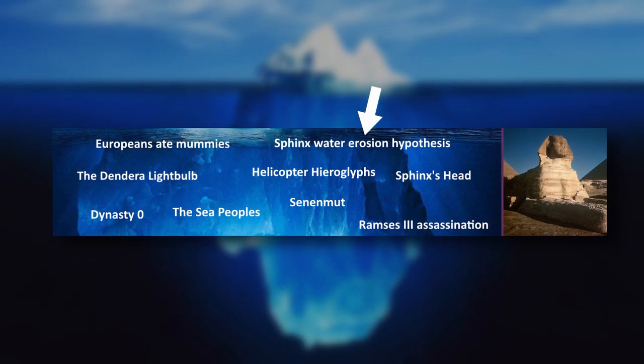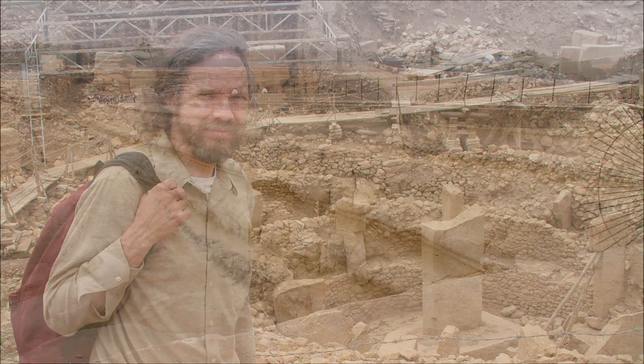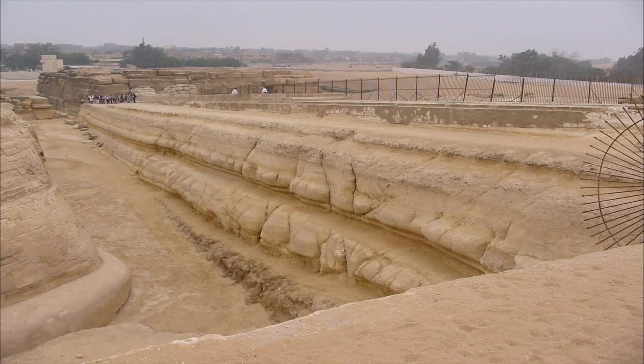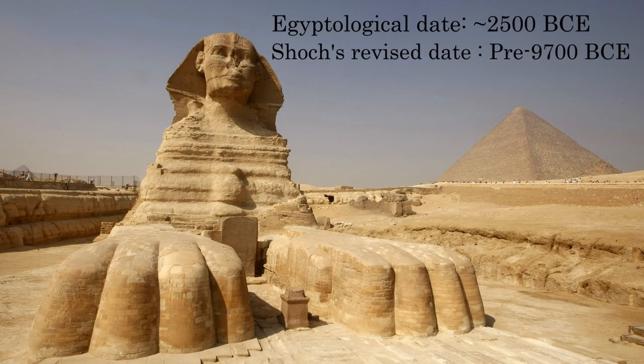Sphinx water erosion hypothesis. This entry refers to a hypothesis put forward by the geologist at Boston University, Robert Schock. He contends that the erosion visible on the walls of the Sphinx enclosure could have only been caused by rainfall, and also that the Giza Plateau hasn't experienced significant rainfall since the early 3rd millennium BCE. If both of these proposals are true, then the Great Sphinx must be over 1,000 years older than is currently believed, predating Egyptian civilization itself.